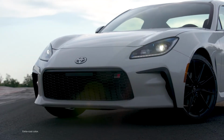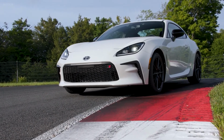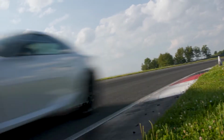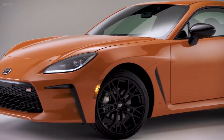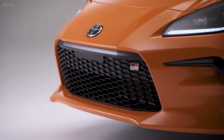GR86 cuts through the crowd with its sport-tuned aerodynamic profile and sharp visual styling that starts with its black G-mesh grille and aggressive front fenders with air vents accented in black trim, which help channel air around the car for more driving stability and turning performance. And for 2023, GR86's all-new 10th Anniversary Special Edition grade is available in eye-catching solar shift orange.